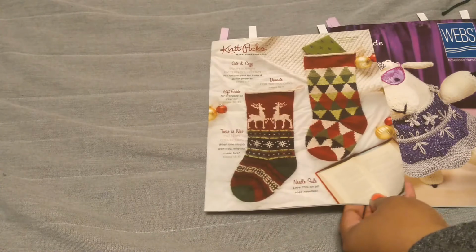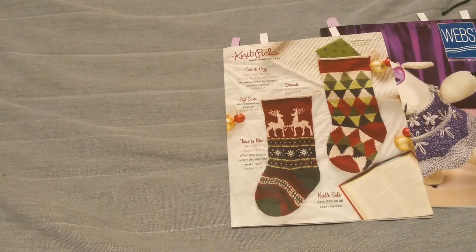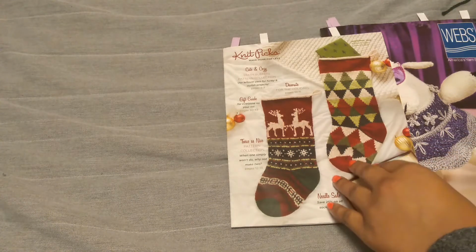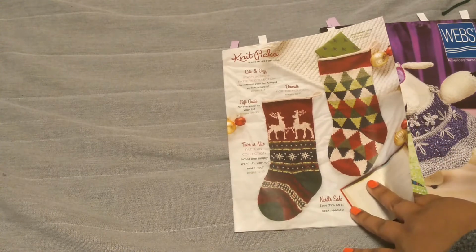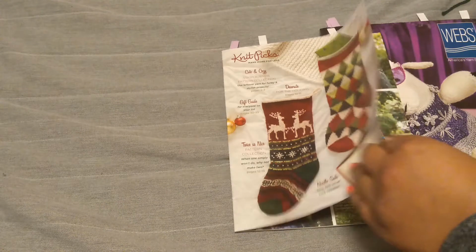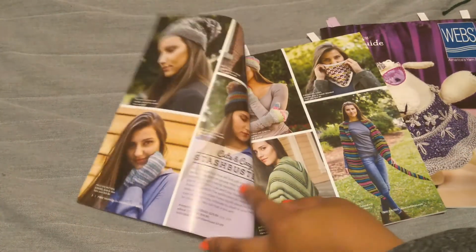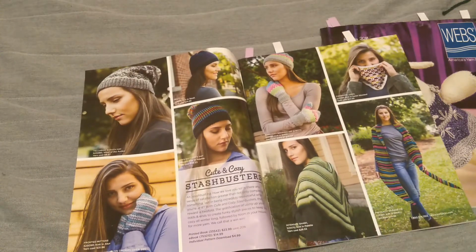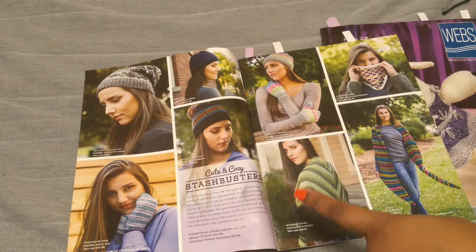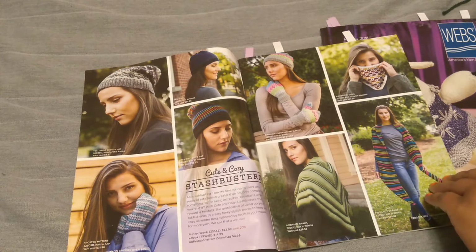We'll go ahead and start with the first one. This is Knit Picks. I'm sitting on my partner's workout bench again, and I'm really leaning over so that you guys can see what I'm looking at. And let's see what we started out with. Alright, so nothing I had flagged on here, but all of these look pretty complicated. I do like these mittens though.